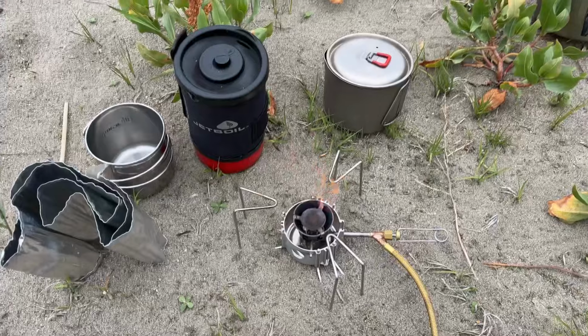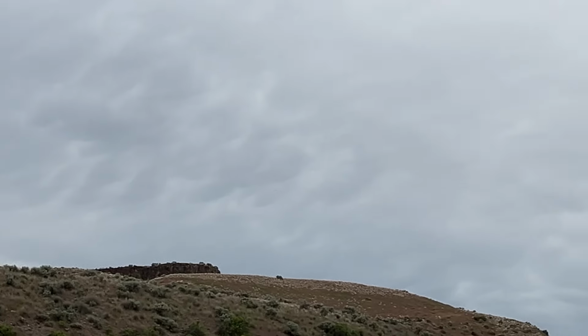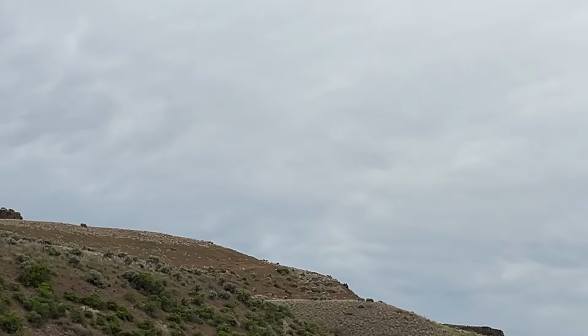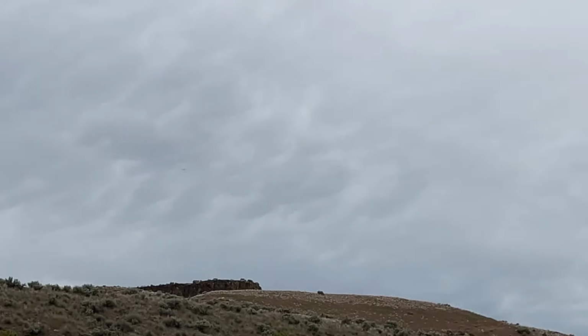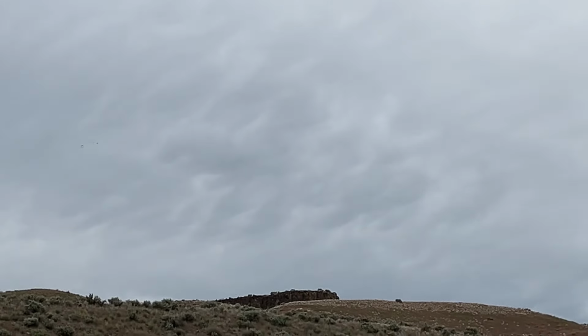Whew. All right, boiling water. Yeah, packing intentionally is important. On a river trip, everything's gotta be strapped down. You gotta rig it to flip. Crazy clouds, I think that's called mammatus formations out there, which is an ominous sign, if I remember correctly.